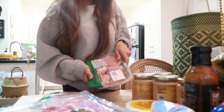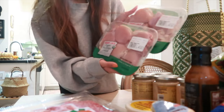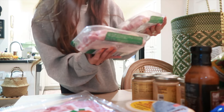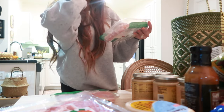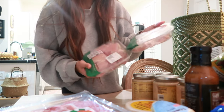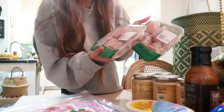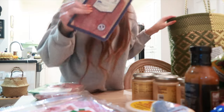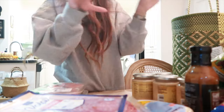Meats. Did I get 2 chicken? Oh my god, I actually got 2 chickens, which is good because I'll probably need more. When will this expire? 11. Oh my god, this needs to be cooked. I didn't know I got 2. Anyway, I was just gonna get 1, but here's 2. And maybe I'll add 1 in the salad. So I got 2 chicken breasts, pepperoni and meat for the cheese board. So that's all I got.